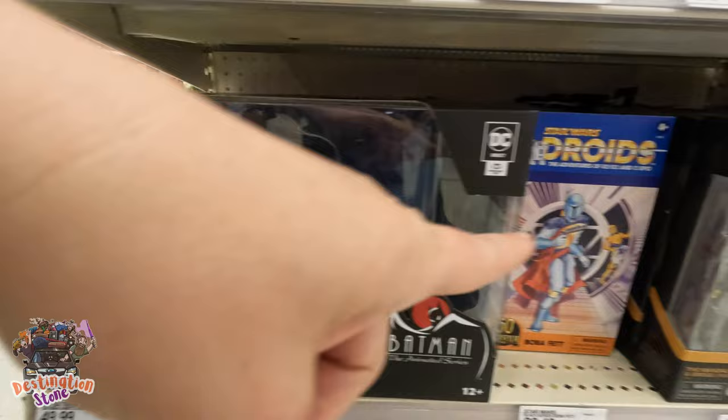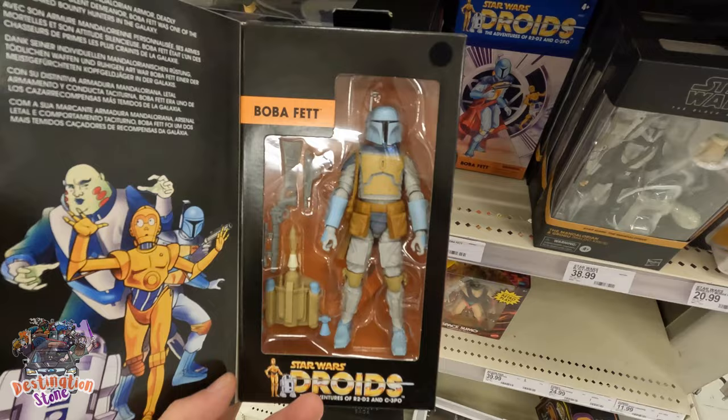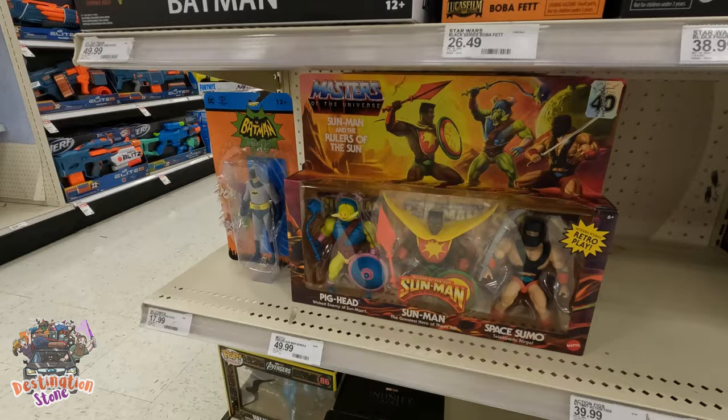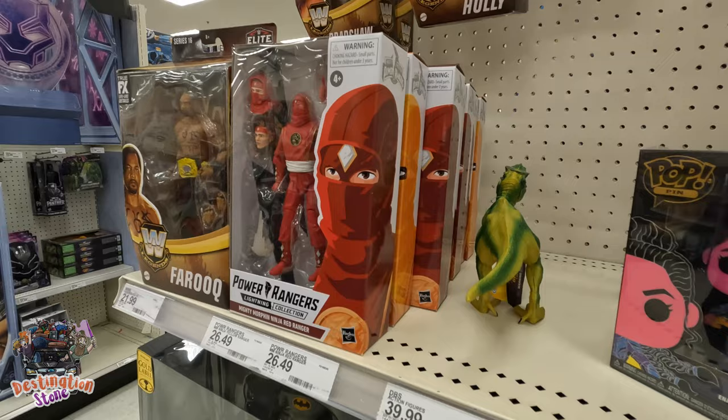People have been looking for this hard, man. That's cool. That's awesome. Yeah, people have been looking for this. Very cool. Look, there's some Mandos. There's some of the TBC Mandalorian stuff. There's Sun Man. Oh yeah, look, the red and the yellow ranger in the ninja suit. That's cool. Okay, I think now on to the next place.